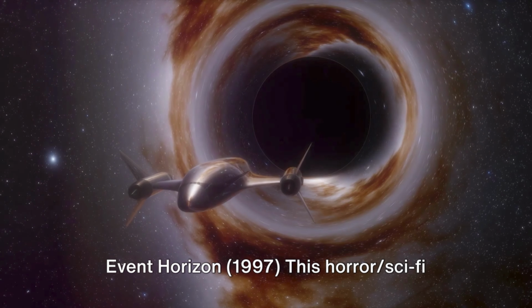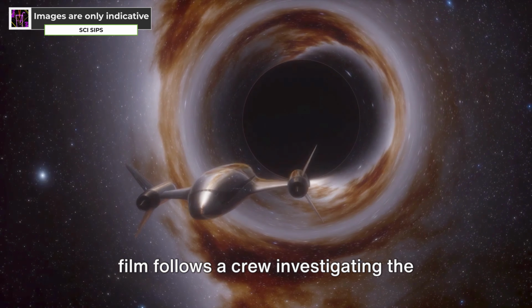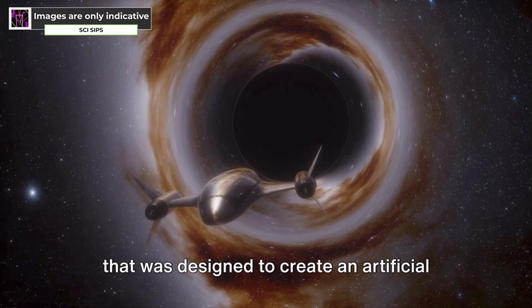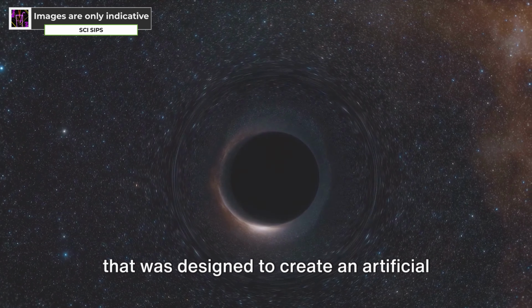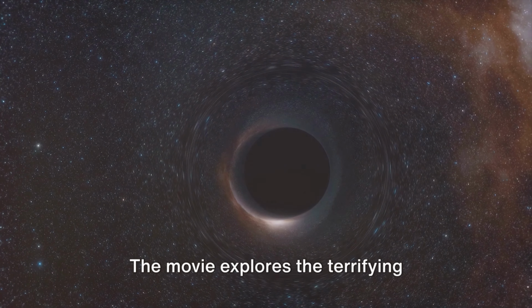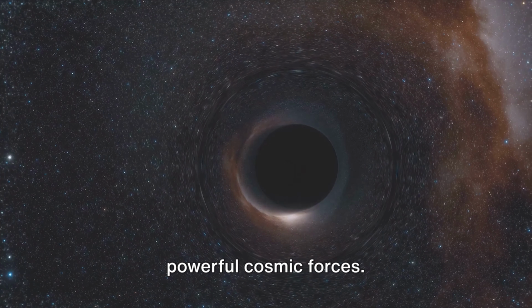Event Horizon, 1997. This horror/sci-fi film follows a crew investigating the reappearance of an experimental spacecraft that was designed to create an artificial black hole as a means of faster-than-light travel. The movie explores the terrifying consequences of tampering with such powerful cosmic forces.